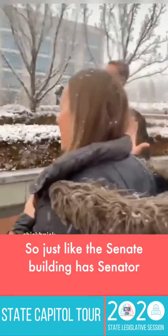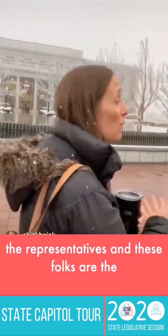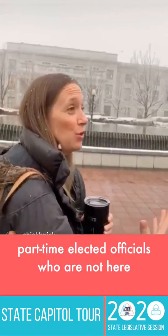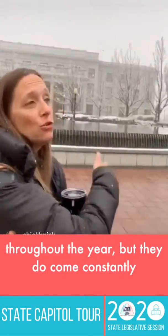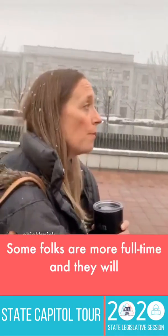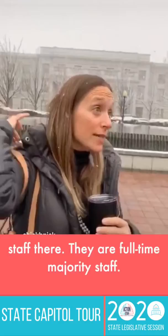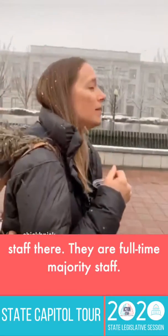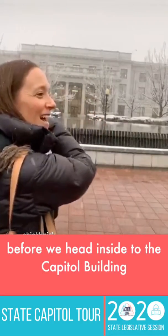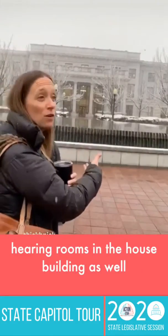So just like the Senate building has senator offices, the House building has offices for the representatives. And these folks are the part-time elected officials who are not here throughout the year, but they do come constantly to have meetings up here throughout the year. Some folks are more full-time, and they will be in the Senate building, such as House majority staff. They're there full-time. Senate majority staff is full-time. We'll look at that when we go over there. But before we head inside to the Capitol building, I also want to let you know there are committee hearing rooms in the House building as well.